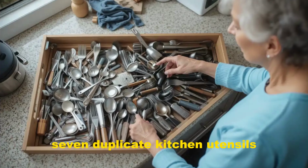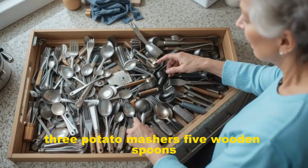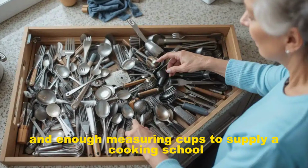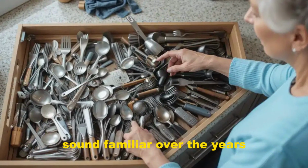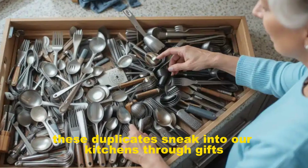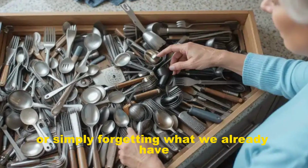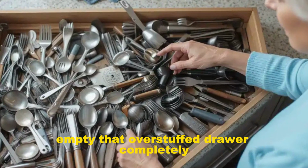7. Duplicate kitchen utensils. 3 potato mashers, 5 wooden spoons, and enough measuring cups to supply a cooking school. Sound familiar? Over the years, these duplicates sneak into our kitchens, through gifts, just-in-case purchases, or simply forgetting what we already have. Empty that overstuffed drawer completely.